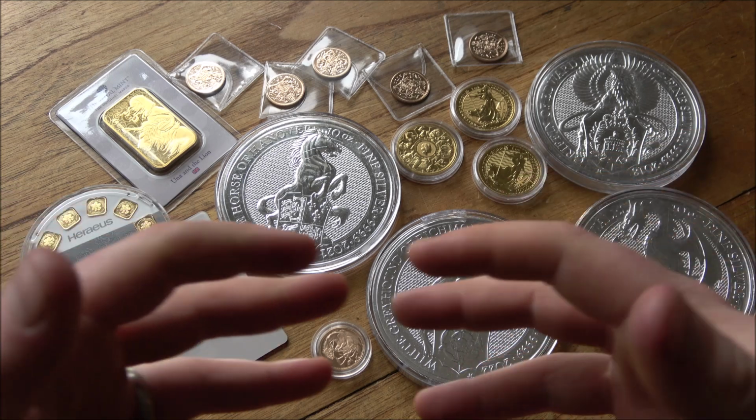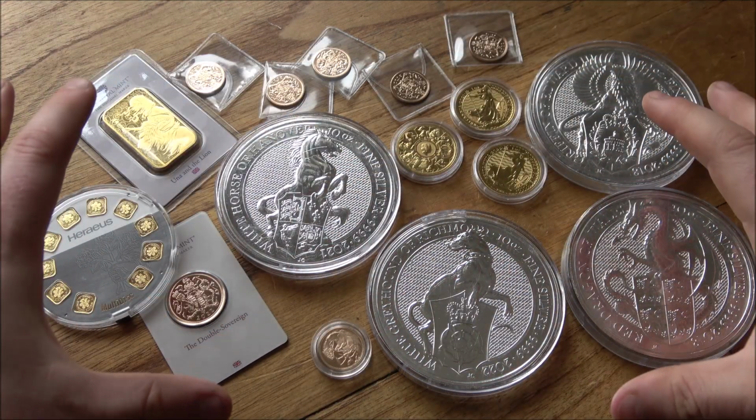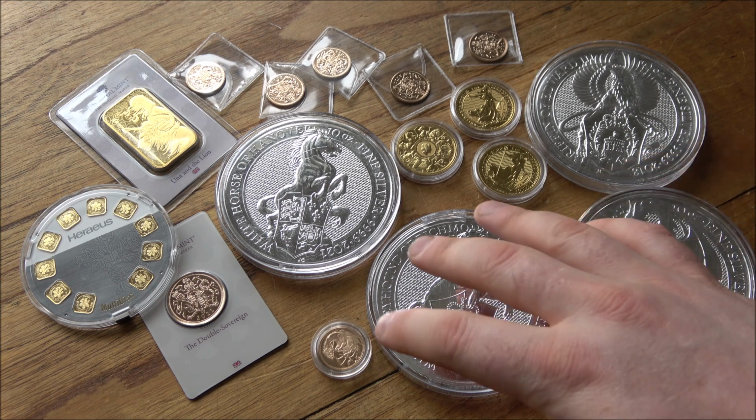But as a concept, it's a really weird one, and my argument primarily in this video is going to be about why it doesn't really matter what the spot price is unless you're looking to sell. So if you're just looking to accumulate and buy at the start of your stacking journey, my argument to you is that spot price is irrelevant.